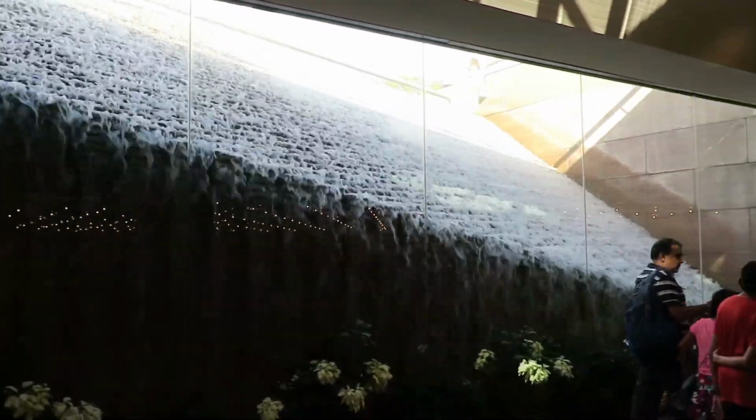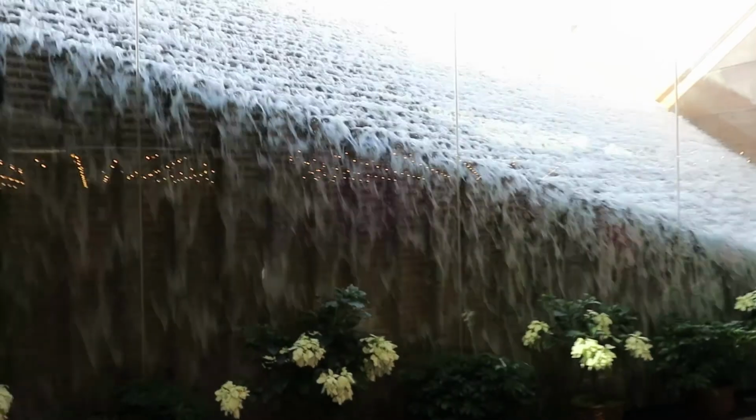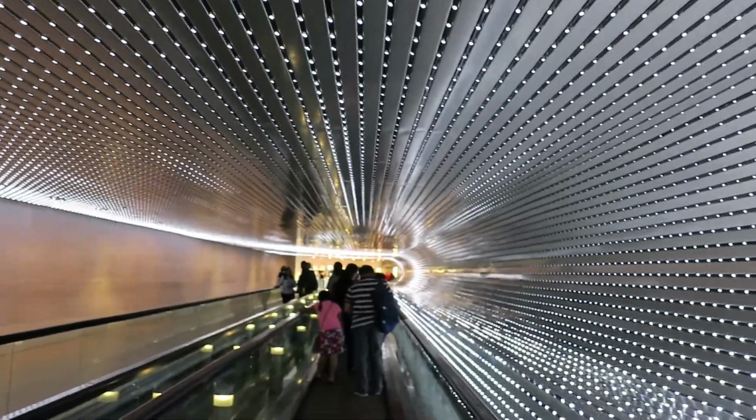So this is a very cool waterfall that falls down right here in front of this glass. Very interesting. We're fixing to go see a light show too that's put on in here. Ooh, we're in a super futuristic LED light show, super tunnel. They're dimming and brightening the lights so that they look like they're moving. We're on a people mover.